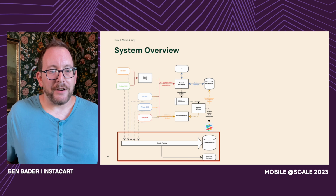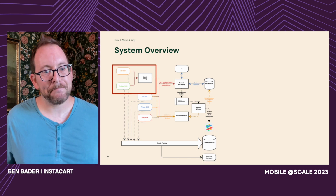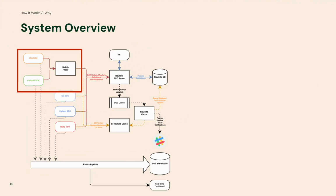You can build this on basically any streaming platform today. Like, we've used Kinesis and Kafka at different points. They all work, and there's not much to it. And finally, we come to the newest member of the family, the mobile SDKs.